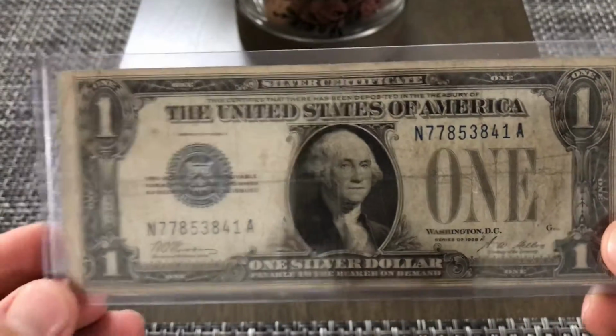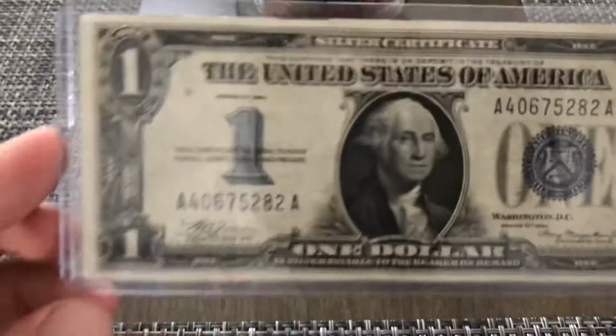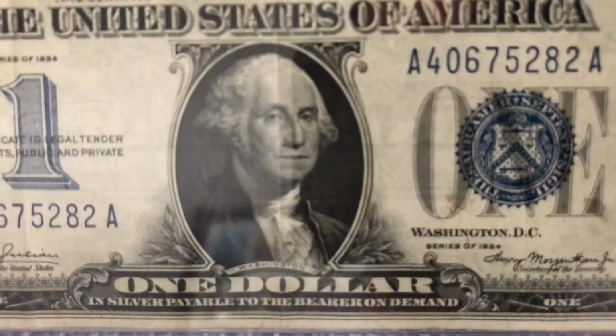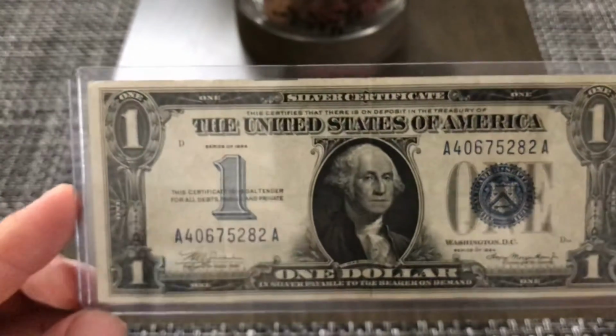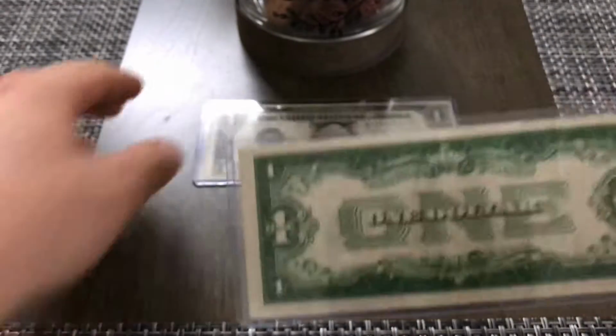Very blue collar collection here. Not trying to break the bank on any one of these bills. Here we have a 1934 $1 bill. This is in a little bit better shape. This too has the funny back, and the back is in a lot better shape in this one.